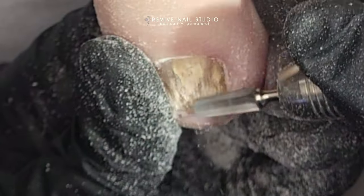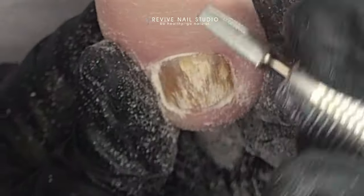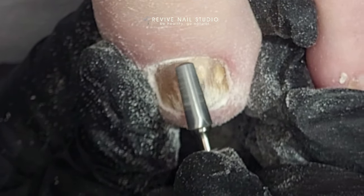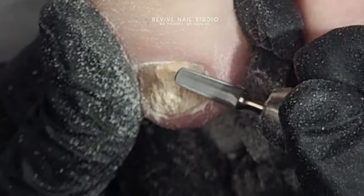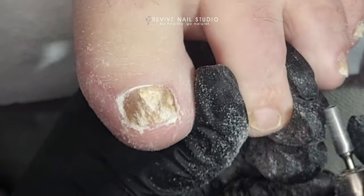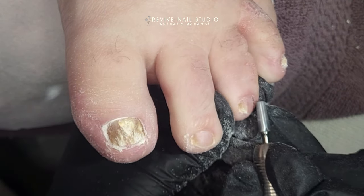This client drives 2 hours every month to come and see me because there is nobody in her area that can help her with her toes. She doesn't want to go to a podiatrist. She doesn't want to have her toenails taken off. And so no other pedicurists in my area do what I do.